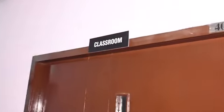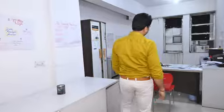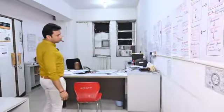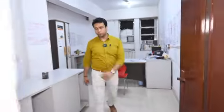This is another classroom. Now we are moving towards the internal quality assurance and research and development cell and head of the department room. Let me show you what kind of facility we have for the head of the department. This is the working area for HOD, and you can see various facilities we have provided for the head of the department. Let's move ahead.